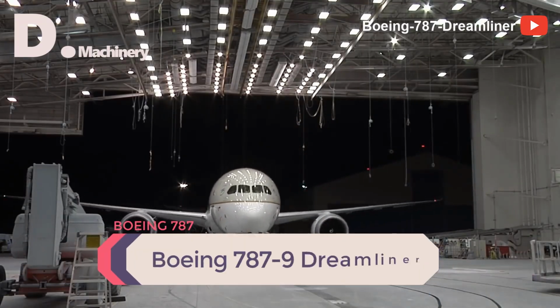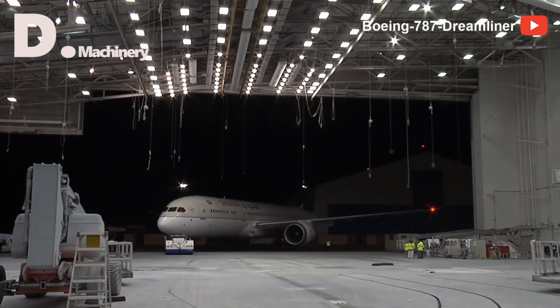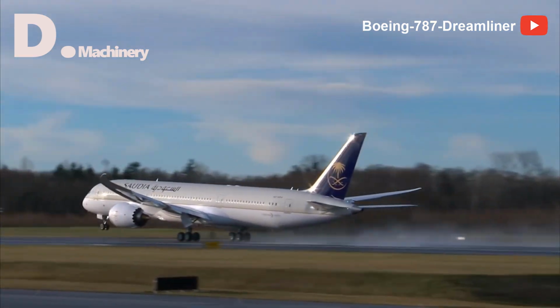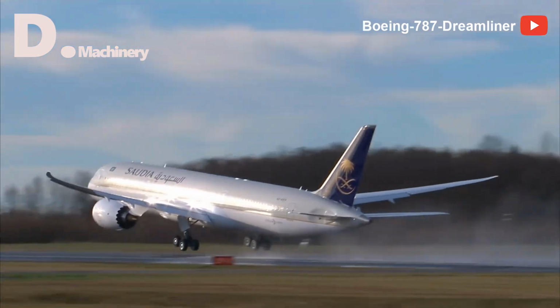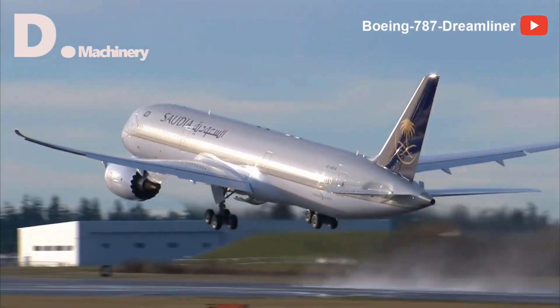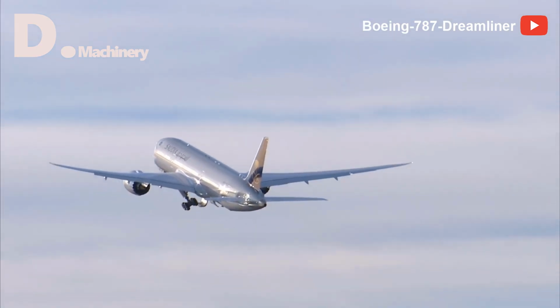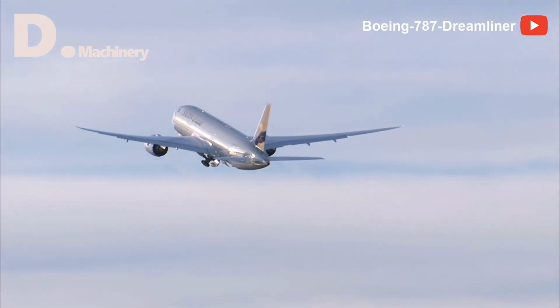Next is the Boeing 787-9. With the same wingspan design as the 787-8 but lengthened and enhanced with a 6.1 m longer fuselage and a maximum takeoff weight of 24,700 kilograms, with a capacity of 280 passengers.